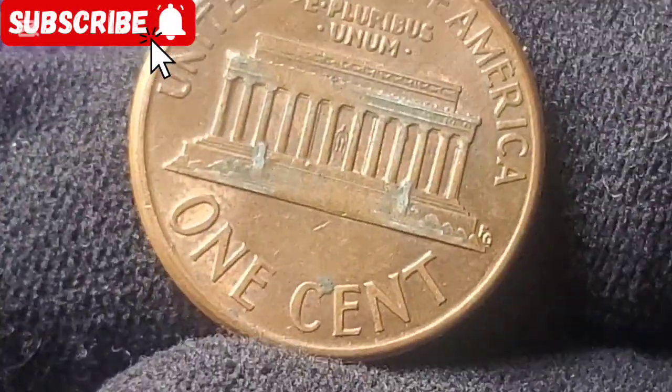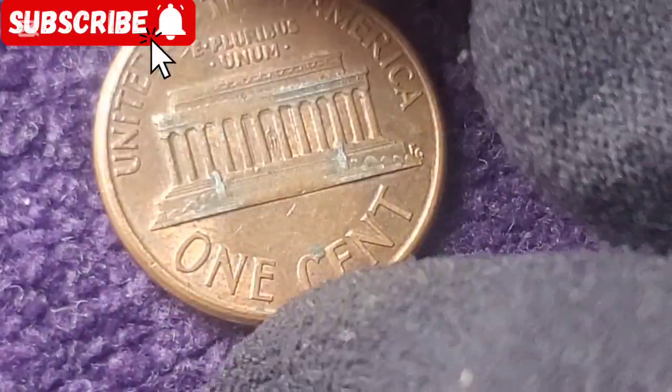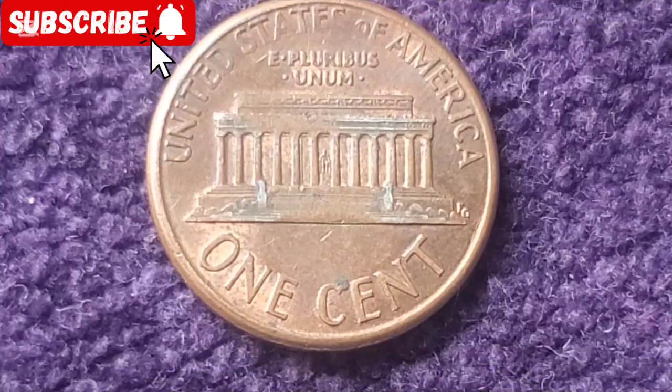Collecting and numismatic significance: for collectors, the 1990 penny is more than just a piece of currency. It's a snapshot of American history and a testament to the enduring legacy of Abraham Lincoln. Collectors value these coins not only for their historical significance but also for their design and craftsmanship. Rarity and varieties: now, let's delve into the rarity and varieties of the 1990 penny. While millions of these coins were produced, certain varieties and errors make specific 1990 pennies highly sought after by collectors.